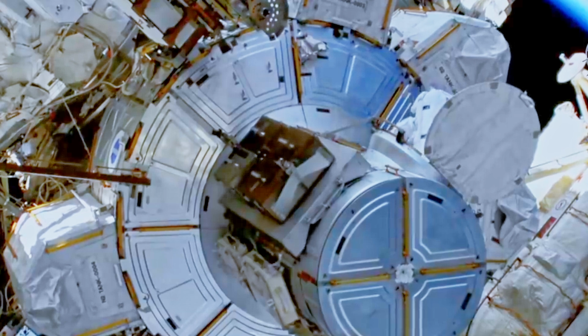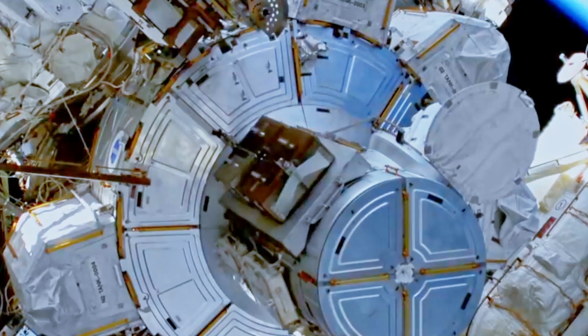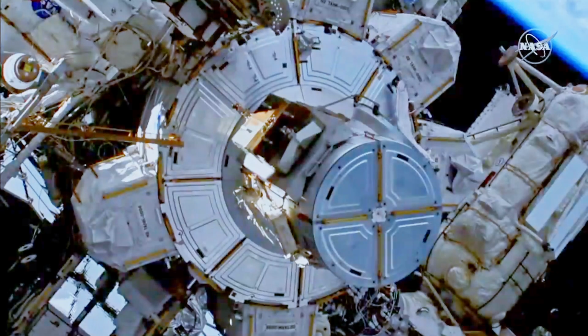Jessica Meir now ingressing the hatch as the space station flies 259 statute miles south of the Marshall Islands. Let's try to twist so I can get the... As Jessica Meir makes her way into the hatch to close the thermal cover, we had a nice view of the Northrop Grumman's Cygnus vehicle, a resupply craft scheduled to depart the space station on January 31st.